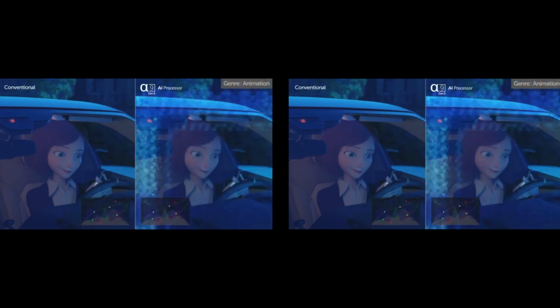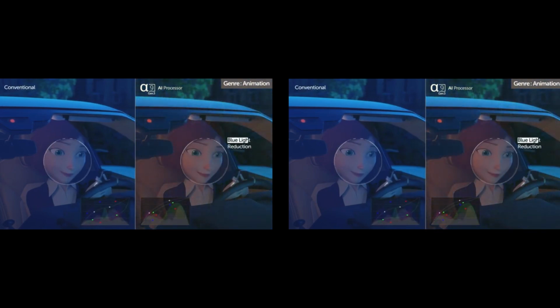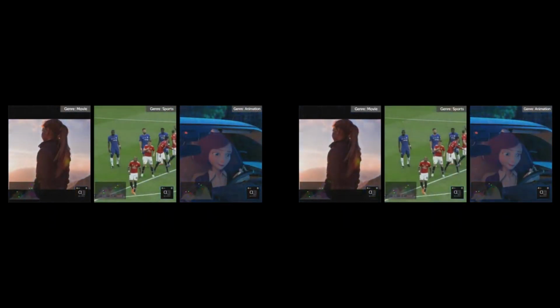And those with any of the new TVs that utilize the A9 Gen 3, have you found this new processing to be helpful and do you like it, or is it something that you preferred it didn't have?